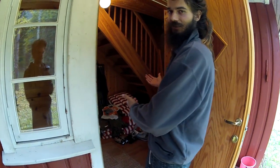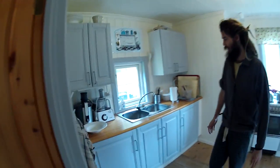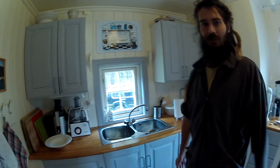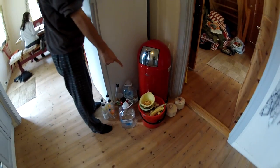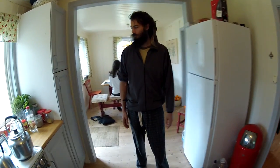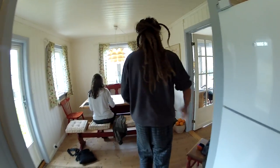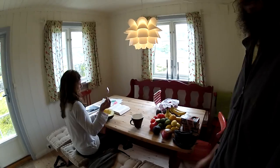Take a tour of our cabin. Here's our messy hallway. Lots of clothes for the cold climate. Here's our kitchen, where we have everything we need to have a good time. Here's our little compost bin that we're emptying at least once a day, that bucket there. Fridge. There's our fruit stash diminishing. Our mom eating some melon.